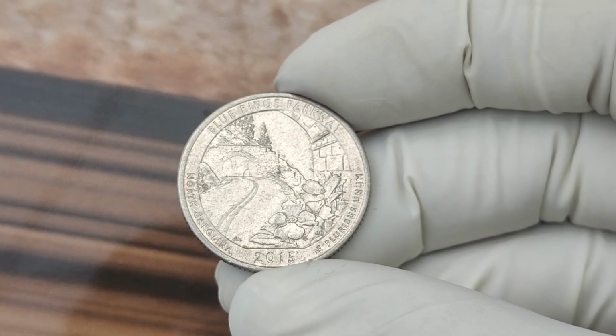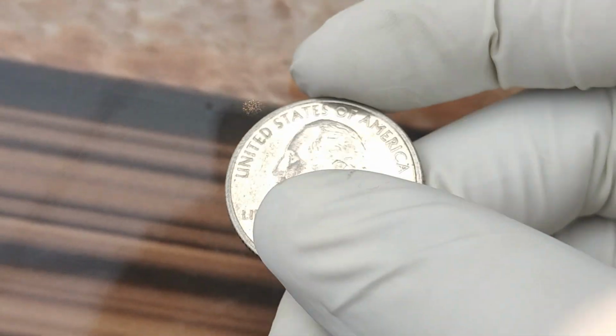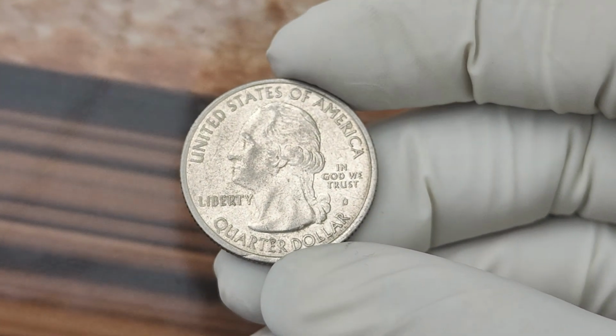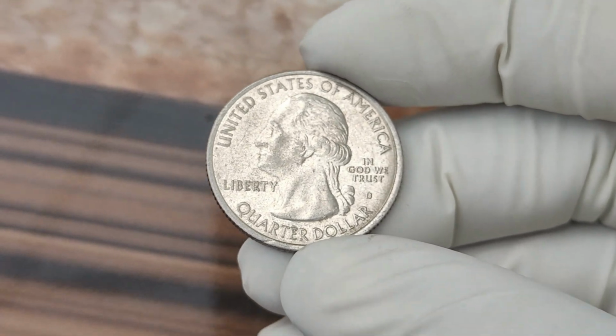The D Mint mark right here tells us that this coin was minted in Denver. In 2015, the Denver Mint produced millions of these quarters, but not all of them are created equal. Some could be worth a fortune due to errors or unique characteristics.